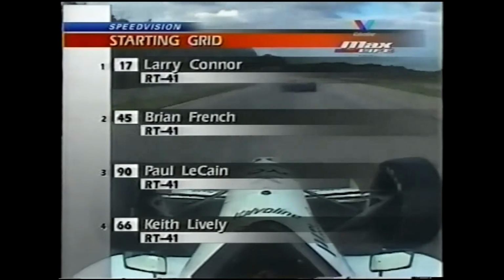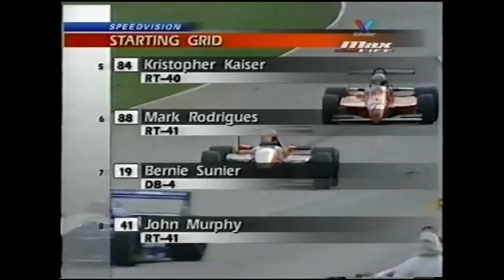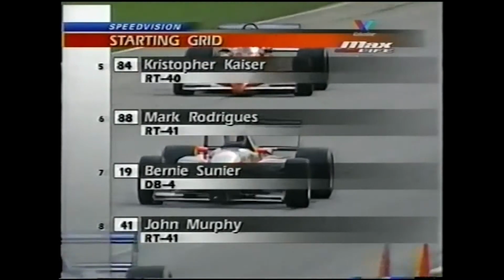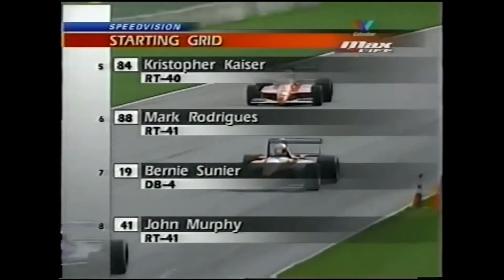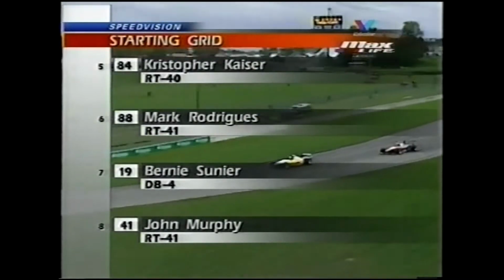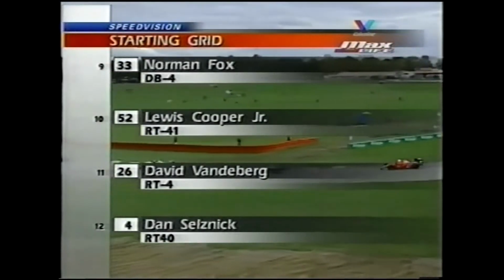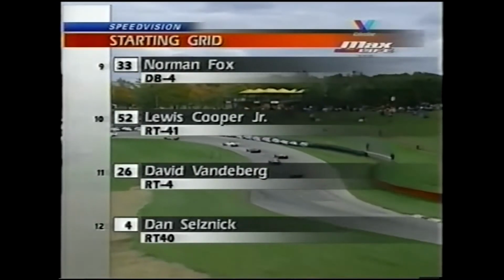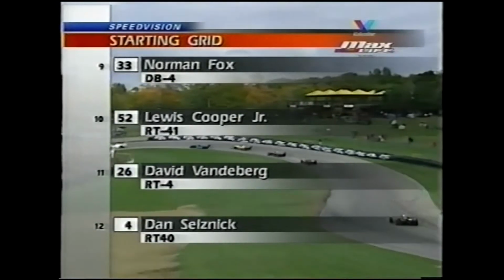Then in our next couple of rows, Chris Kaiser has bought the car that Steve Ford took to two national championships, and Mark Rodriguez is back with that very fast Mazda-powered Ralt. And we're seeing that, Dorsey, in this category. The pro category, it's all Toyota, but there's some mixing and matching going on. And David Vandenberg, an old Ralt RT4 with a very unique roll cage, and he's running awfully fast.